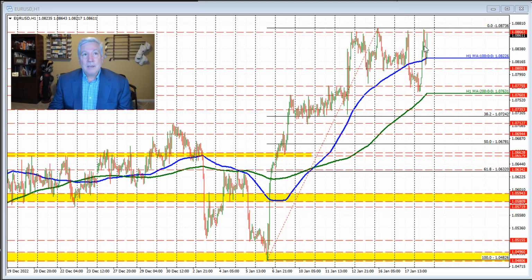Overall, dollar selling. We did see the euro move back down in the late London morning session, and that took the price back below the 100-hour moving average. That move to the downside was helped by the technicals, in that the price could not get above these swing highs right through here. It moved up to the upper end of that range at 1.08736 and rotated back to the downside. As you can see, after the PPI and the retail sales, we are seeing the price move back up to these swing highs between 1.0866 and 1.08736.